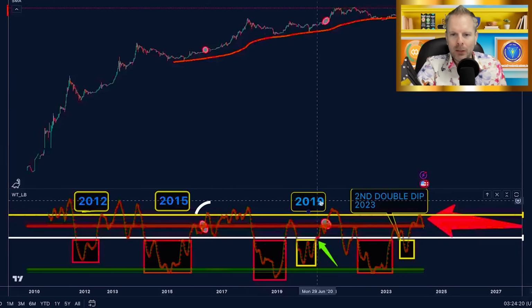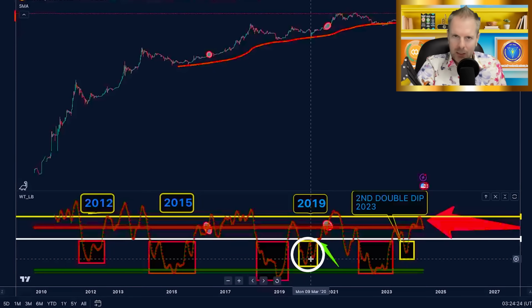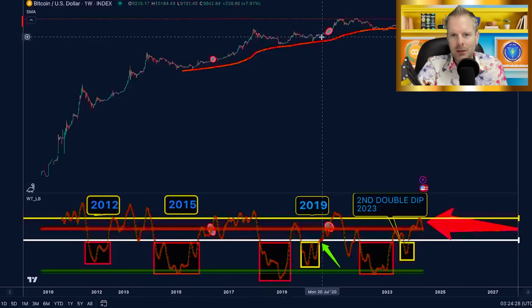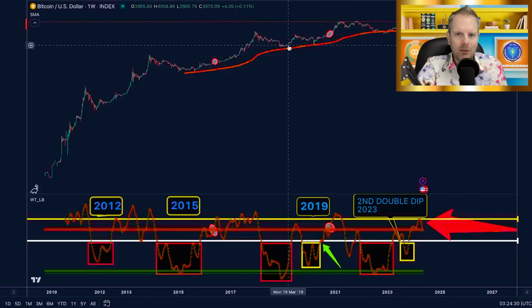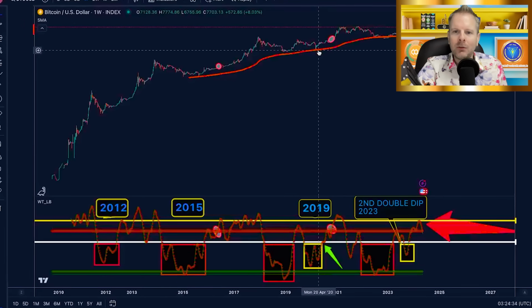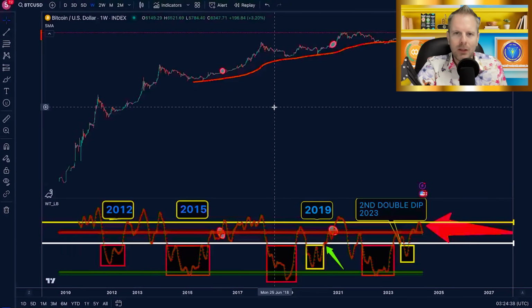2015, move into this red zone after rejection, but it also moved to the white line. Okay, very noteworthy. 2019, it moved through the white line. It presented that double dip opportunity. Again, the market double bottomed. It hadn't double bottomed yet. Not a very healthy thing to do. It needed to double bottom, a very healthy thing to do. And after that, that's when we had our explosion, after we did that really healthy thing.